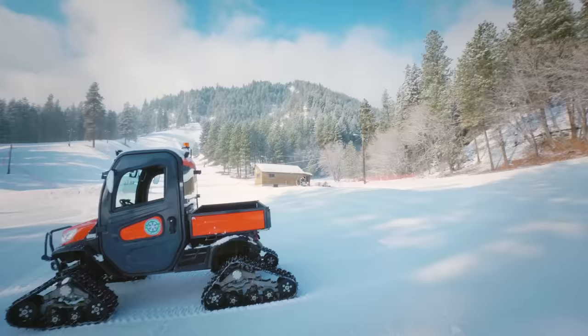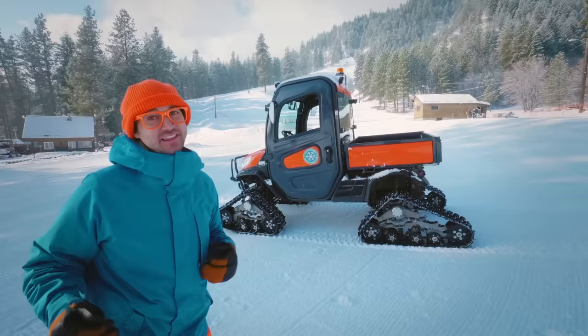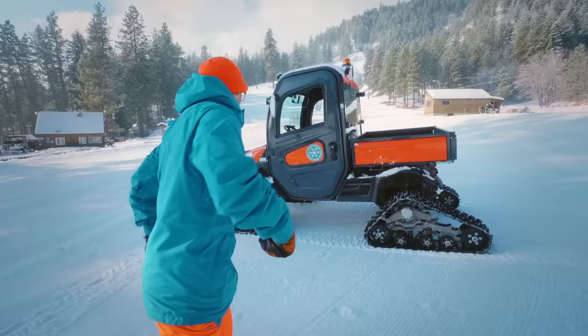Whoa! Check it out! What a cool machine this is! The great thing about ski hills are they have really cool machines to maintain the land! Whoa! Check it out! Wow! Do you see this?